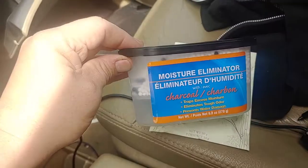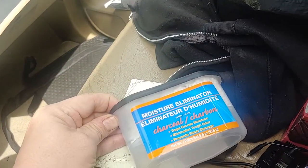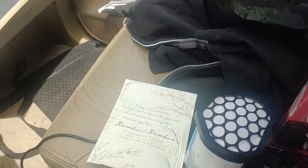Yep, these little gimmicks right here, great stuff. Keep the moisture and odors out of your car, keep everything fresh, keep your house clean.